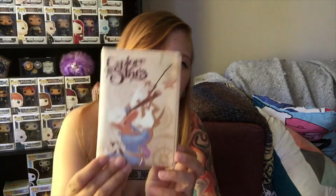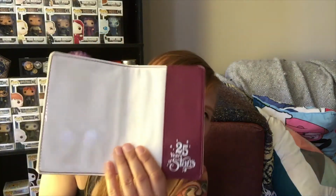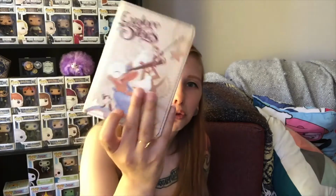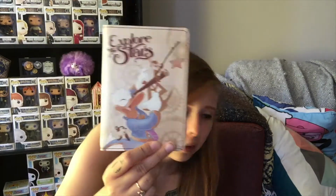So I'm gonna go with stuffed animals next, but I just have this one random item to show you. I got a passport cover, Explore the Stars with Donald, Chip and Dale, and then it says 25th anniversary on the back. This was 10 euro, and I don't have a passport cover, so I was really excited about this. And then it does have the 25 years of stars on it. I thought this was really suitable in terms of a passport cover because when you're traveling, you are exploring, so Explore the Stars. And Donald is my favorite, so I couldn't really leave this behind. And again, that was 9.99 euro.